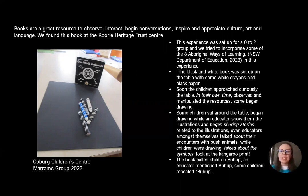and the animals. Even some educators began yarning amongst themselves about their encounters with bush animals while children were drawing, like at camping or at the beach. And they talk about symbols as well. Look at the kangaroo print. Have you ever seen a kangaroo print? Why do they look like that?